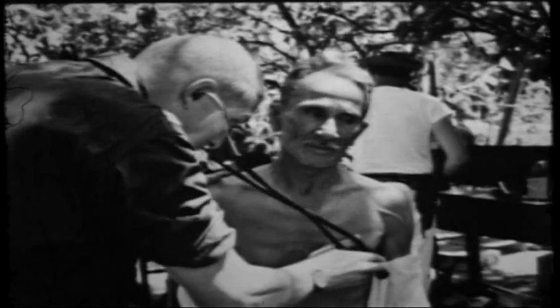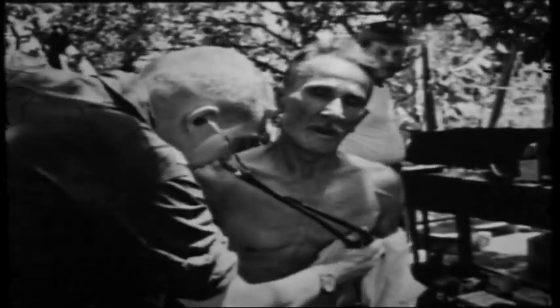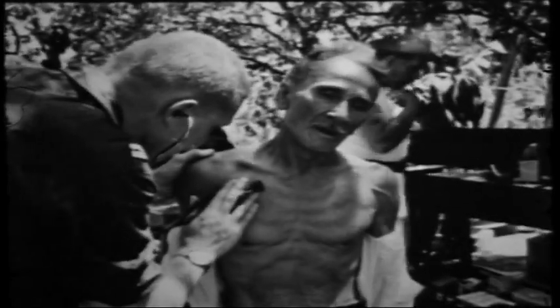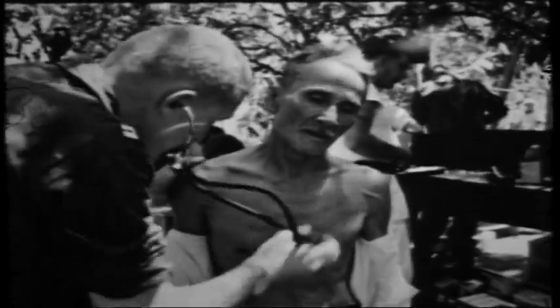This man has had, for 2 years, a severe cough. He has had pronounced weight loss. He has severe sweating at night, and occasionally he coughs up blood. These are classical signs of TB, and as I listened to his chest, it was quite obvious that he did have tuberculosis. Tuberculosis medication is being prescribed for him now. Now he's dressing, and the interpreter is writing on the label the proper dose for the medicine.